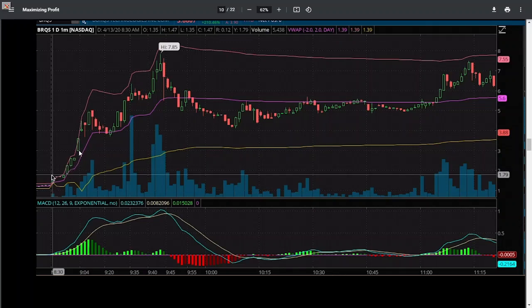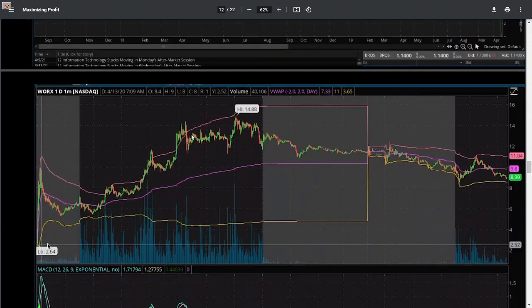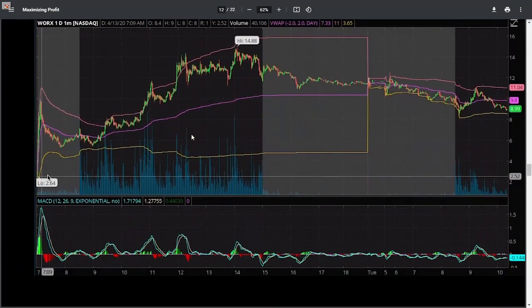So they're getting in somewhat early, but then they're scaling out. They're adding in, you know, as this moves up over high day areas. That's how you maximize profit. Get through a ton of these. And again, look at all these.